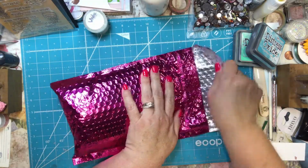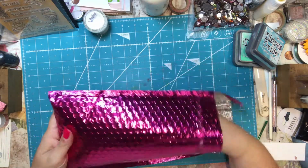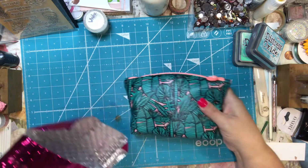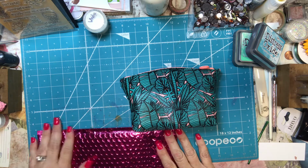It is really full this month. Do you guys see that? Oh my. So what did I get? Ooh, and it all fit in the pretty bag. It looks like, yes indeed.